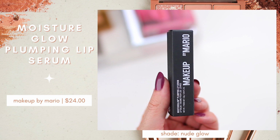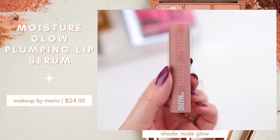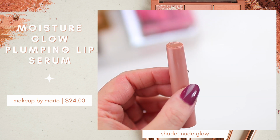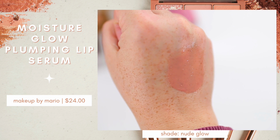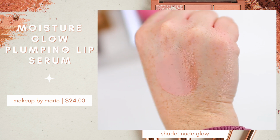I did pick up one of the Makeup by Mario MoistureGlow Plumping Lip Serum. So I got the shade Nude Glow. When Makeup by Mario was launching a new shade every, what was it, every Monday during the summertime, I told myself I had to wait until they launched all of them before deciding which shade to grab. And eventually they came to Sephora. And at that point, I looked through all of them and there were so many gorgeous shades that I had a hard time deciding, but I went with the shade Nude Glow.